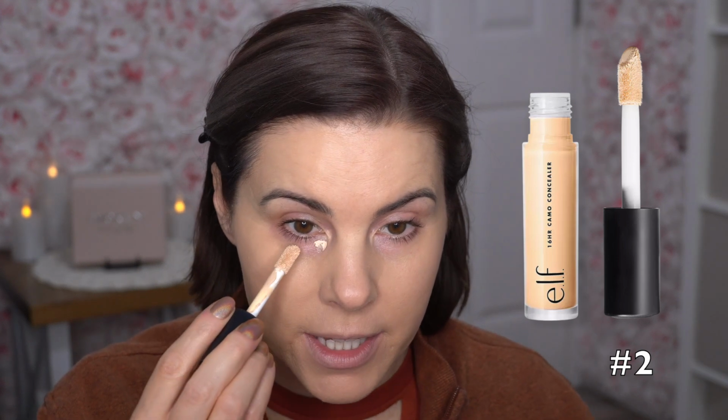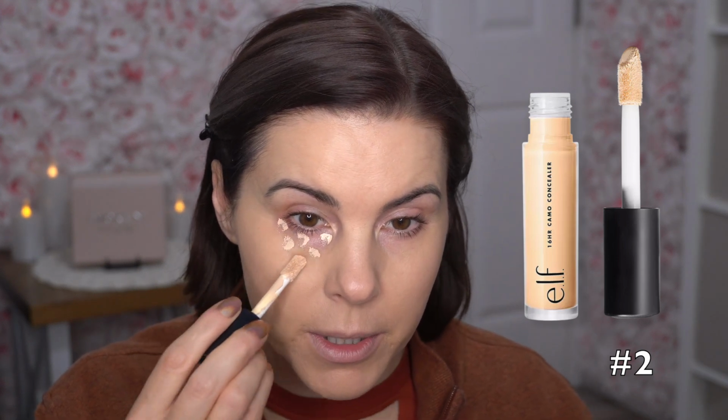And then for my concealer, I'm just using the e.l.f. 16-hour camo concealer. So we're just going to put some here. And I was using the darker shade in this the other day, but I almost felt like it was too dark. And now I'm like, I don't know, this one might be too light. But this is in the shade Light Sand, and the other one I was using the other day is Medium Sand. But once I get this blended out, I think this is fine.